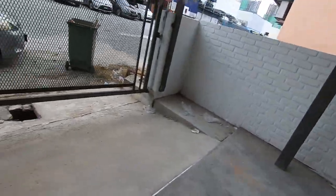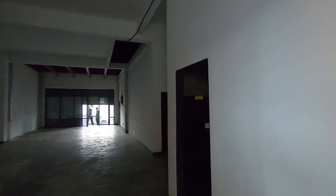So this is the back of the shop, comes with a ramp. Let me show you the inside of the shop. It's a toilet. It's a storage area.